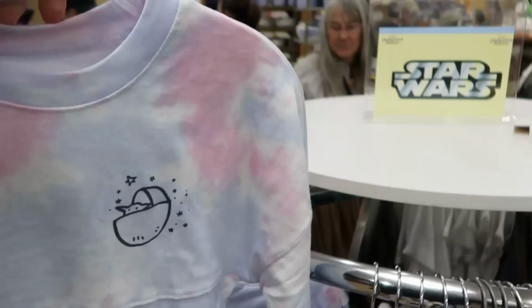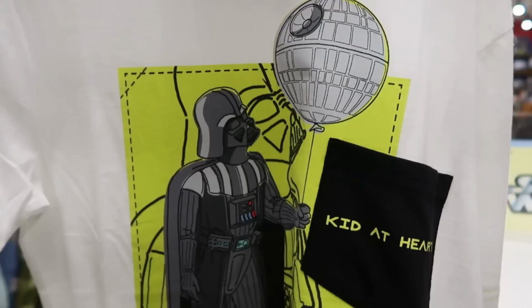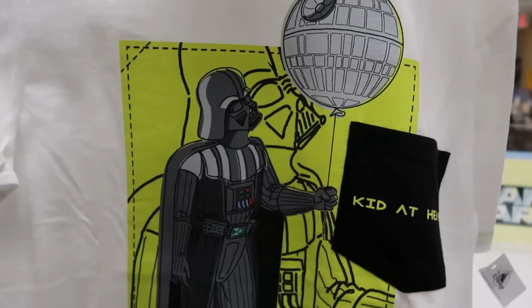Like, I love that. And check out the Darth Vader shirt over here. I have to show you guys. He's holding the Death Star right there as a balloon on the pocket. It says kid at heart. These are, I want to say, $13.99 my last visit, marked down from $37.